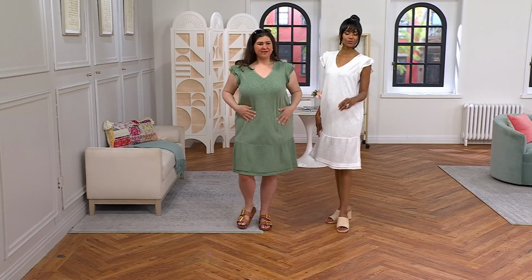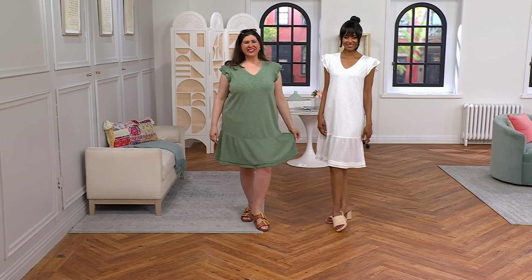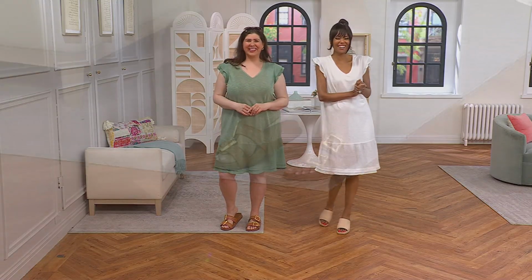It washes beautifully. It's lightweight. You know, next week we're expecting our first heat wave. Yes, triple digits. I was looking at that and I thought, what do I want to put on my body? Obviously you don't want denim when it's that hot, right?